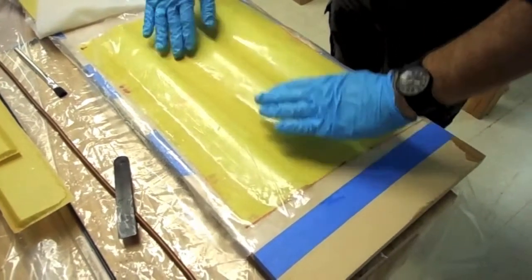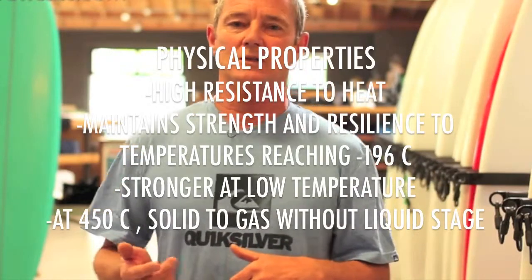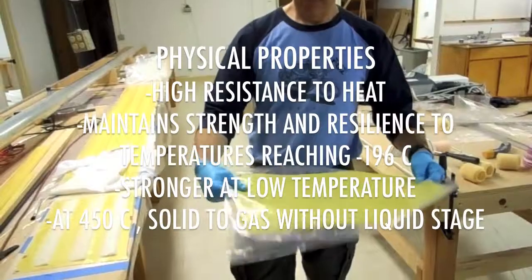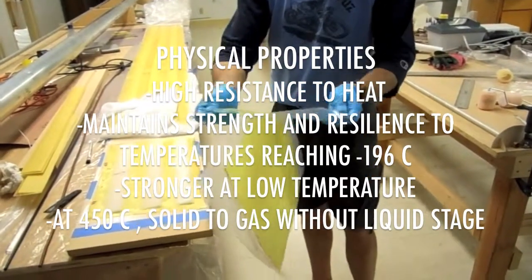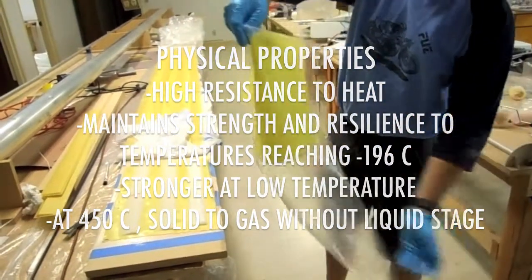Poly-paraphenylene terephthalamide, better known as Kevlar, is a para-aramid synthetic fiber which is used by itself or as a composite material to give added strength, and is also used as reinforcement. Kevlar has high resistance to heat and maintains its strength and resilience at temperatures reaching -196 Celsius. Kevlar is actually stronger at lower temperatures due to tighter bonds between the monomers. At 450 Celsius, Kevlar goes from solid to gas without a liquid stage.